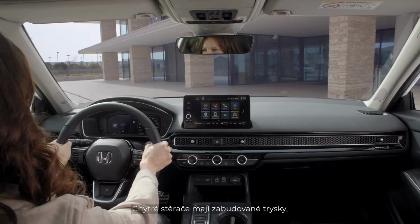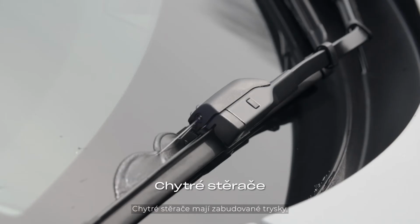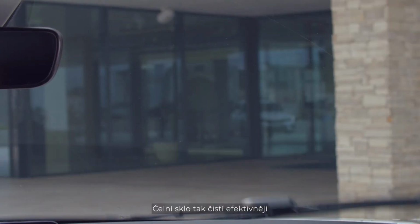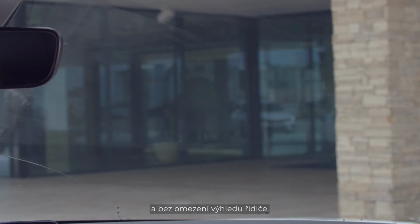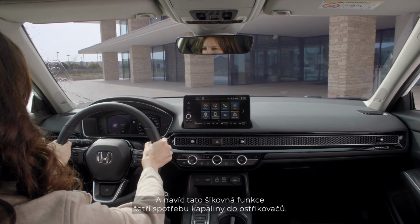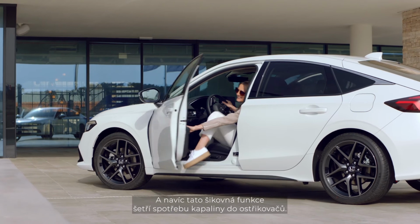The Smart Clear Wiper has nozzles built into the wiper arm to direct the spray more precisely, thereby cleaning the screen more effectively and without ever impairing forward vision. Furthermore, this neat feature also minimizes washer fluid consumption.